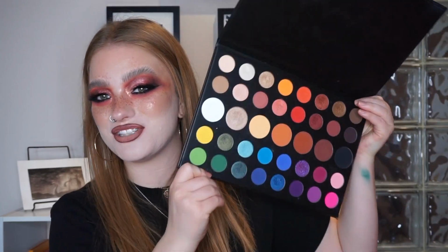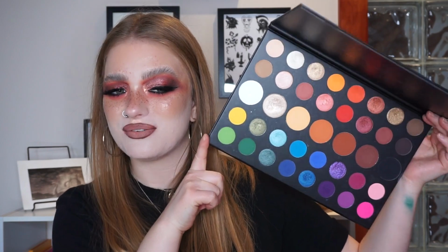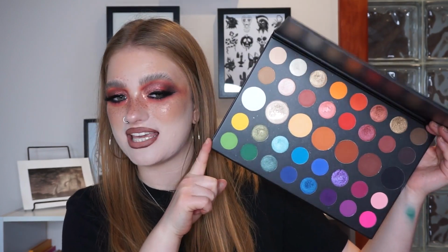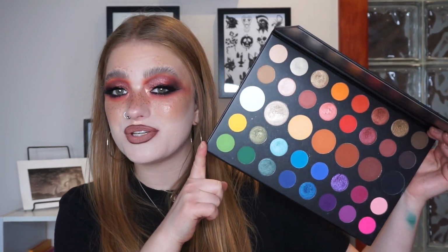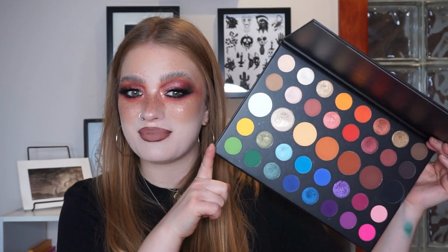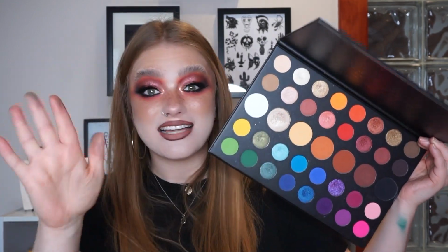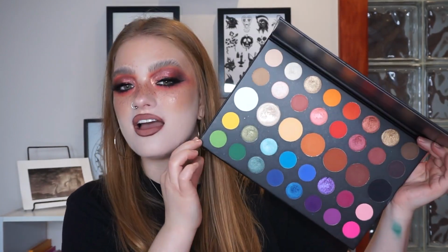A difficult palette to choose a favorite and least favorite shade because it's gigantic, and it's a rainbow palette. So it took me a lot of thinking. I just stared at this and I was like, okay, how do I approach this? This also may be a shocking thing, but my least favorite shade is this white, and there is a beige in here, so let me explain why.